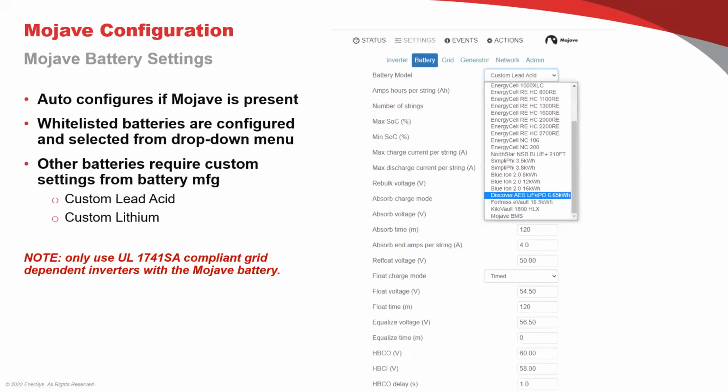So then when you make those connections, you mount them up there, you make your AC input and output, your 2 battery connections, your CAN bus connection, your ground connection, that's it. If this is a Mojave, it will auto-configure if the Mojave is present.